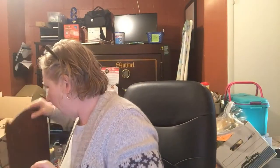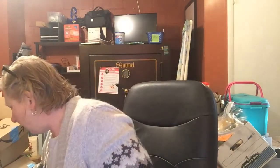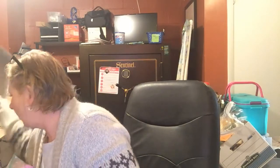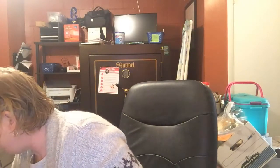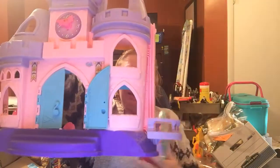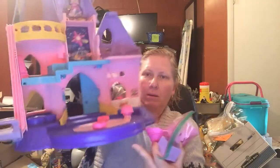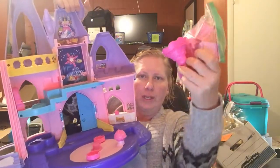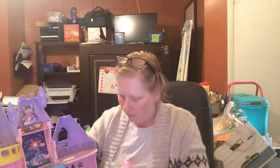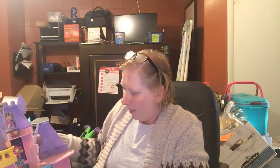This is the Fisher-Price Princess Castle deal. It's got some furniture and it's got the flags for the top. And somewhere it makes music. Yeah, I'm glad I did that now.